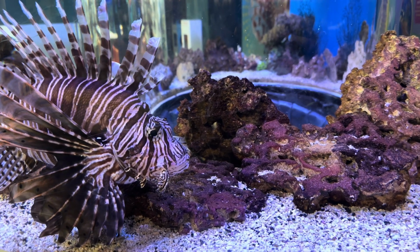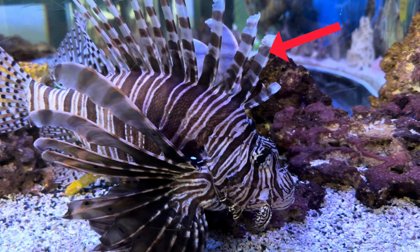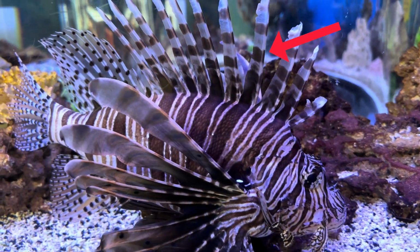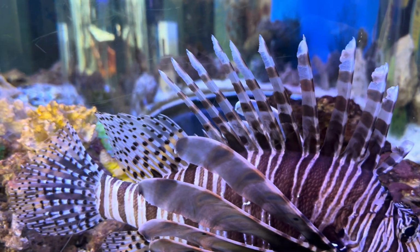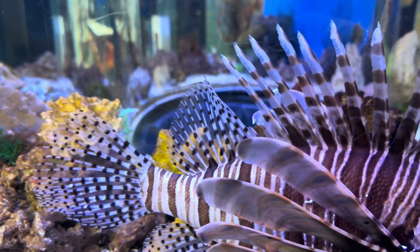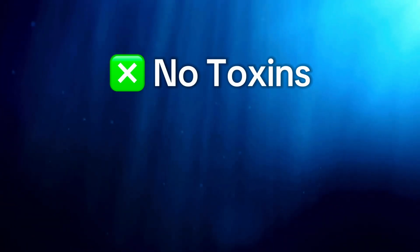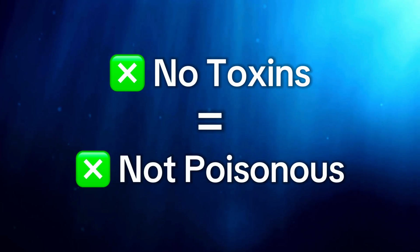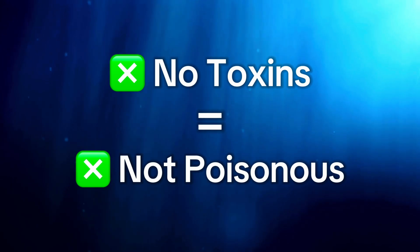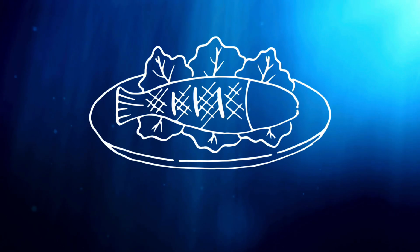Along the top of their body are 13 venomous spines. This means they are able to inject venom into any prey or predators that threaten them, which is fatal for fish, but not to humans, just very painful. Because lionfish don't have any toxins inside their body tissues, this means they are not poisonous. So, once their spines are removed and the meat is prepared, they can also be consumed.